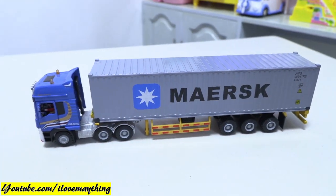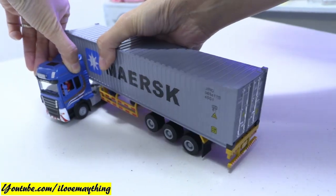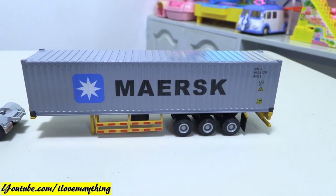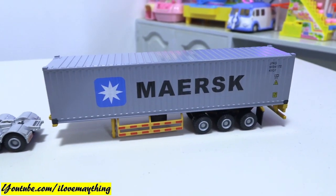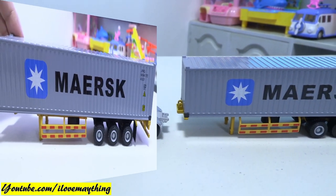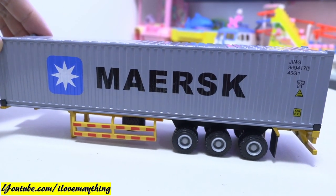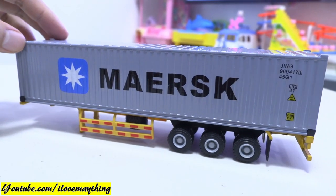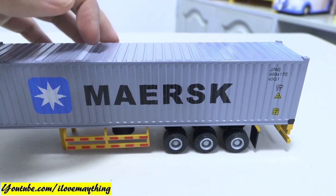And you can take off the container, I believe. There you go. Nice. MAERSK. Did I pronounce it right? MAERSK, Mami Rea, is a Danish shipping and logistics company. It's Danish. Yeah, diecast metal.